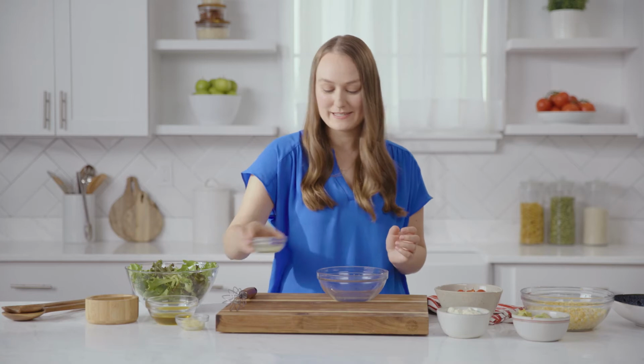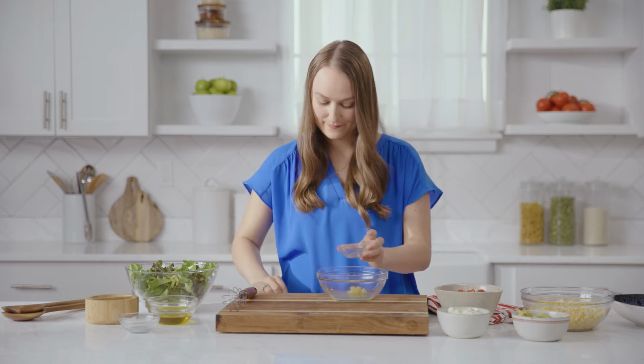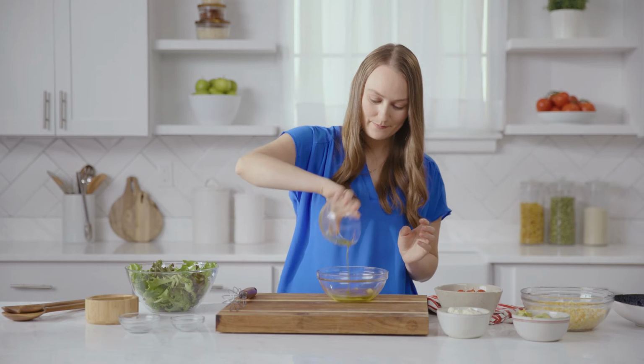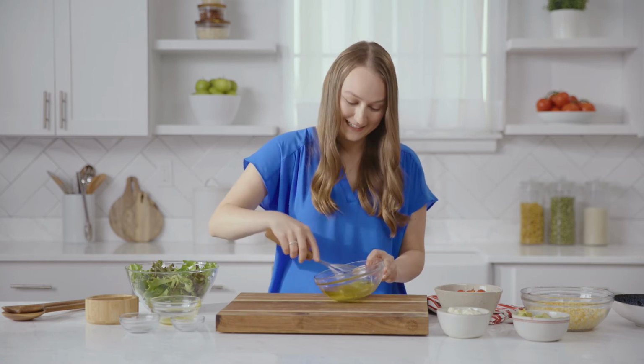For the dressing, you'll need some lime juice, some fresh garlic, olive oil, and just add a pinch of salt and pepper. And then give that a good whisk. And then we'll set that aside for now.